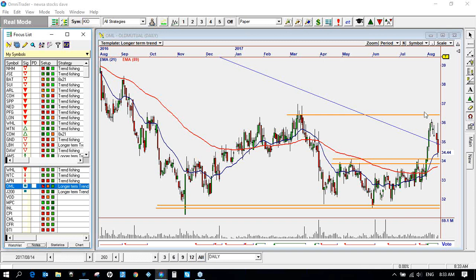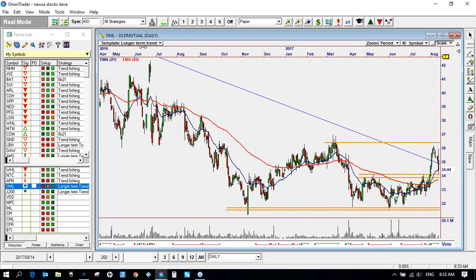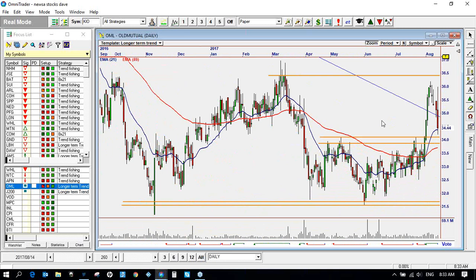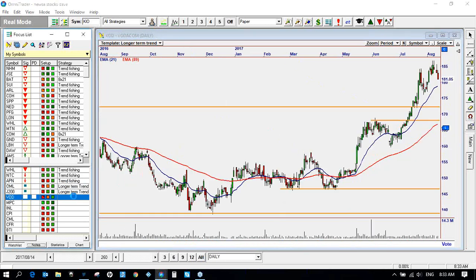Old Mutual broke really nicely and went through that long-term daily trend line, so that longer one there from end of 2015. It broke above it and on Friday closed back below that trend line, but still above support, which is the old resistance level, just straddling the 34 mark. And again, it's a longer term trade, so don't want to be rushing in and out of these things. So for now, Old Mutual still a hold.